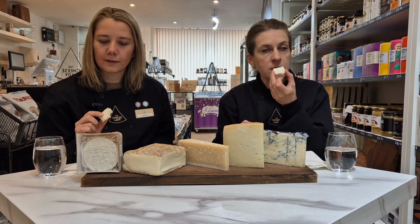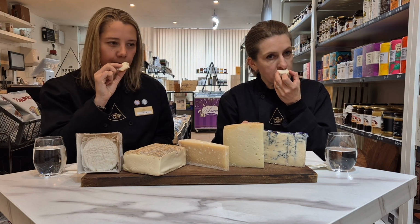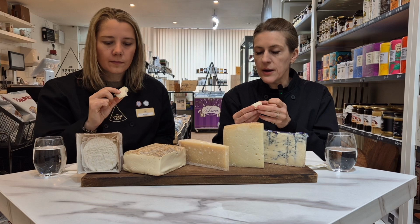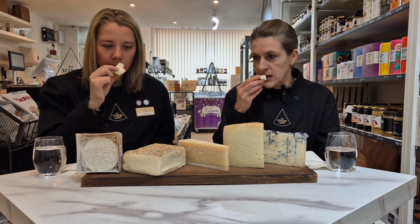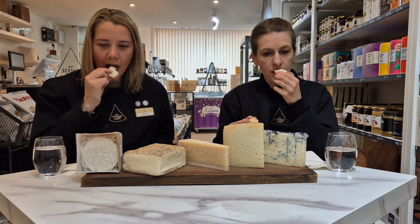So let's have a little sniff as well. It's very delicate. It's not a particularly strong smell of anything, is it? Very delicate, but I get a lot of herbaceousness. There's definitely a slight mushroominess on the rind. Yeah. Love that.